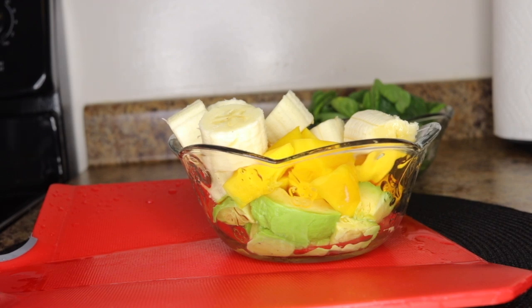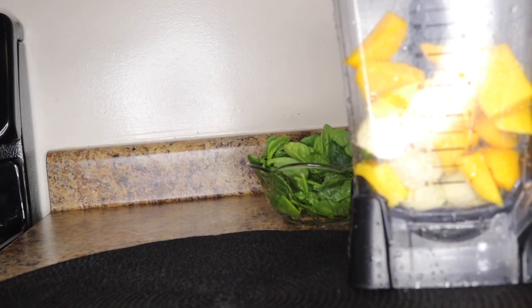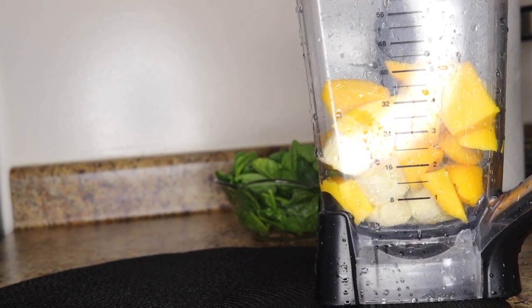So yeah, these are the ingredients. You have your avocado, mango, banana, and spinach. You want to now put all your ingredients in your blender.